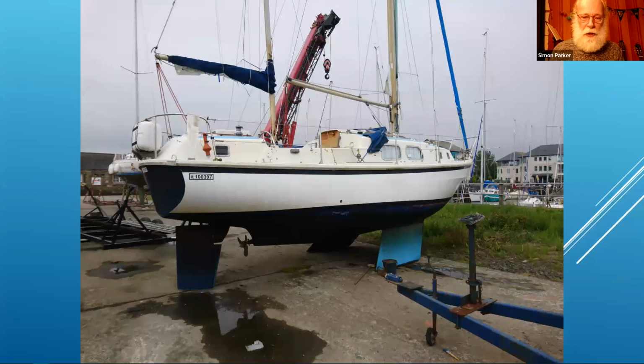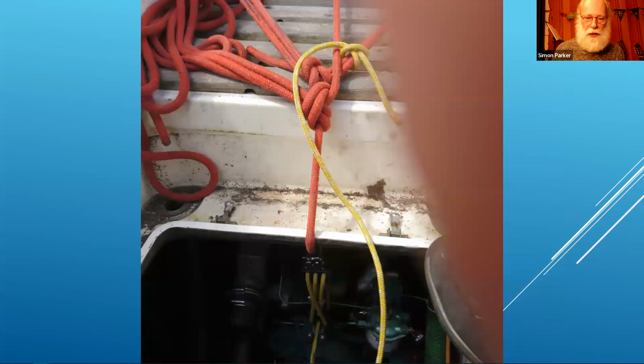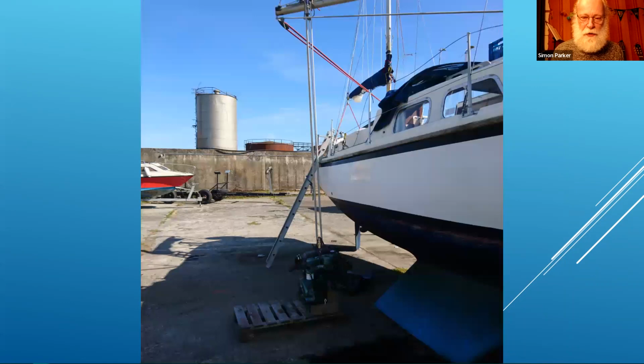So, okay, we lifted out, and again, getting the engine out of the boat, engine and gearbox. I think I took out the engine this time, but not the gearbox. Again, some rope, even tighter, to try and provide a rail to suspend the engine as it slides forward and back. It was a little bit better, but not very accurate.